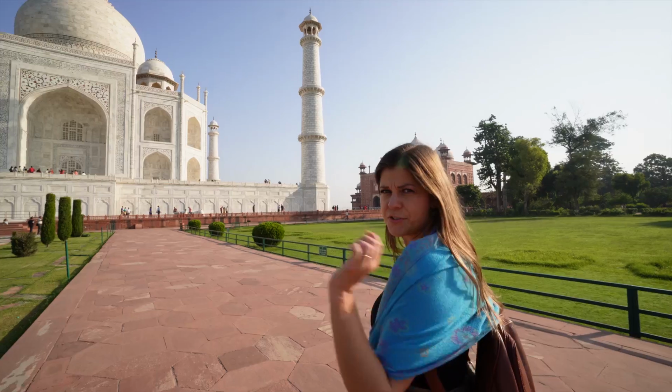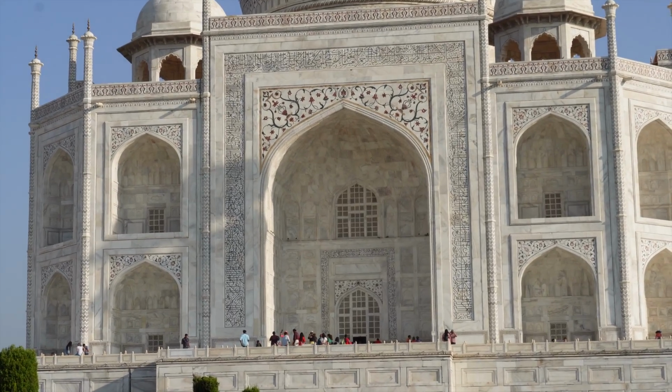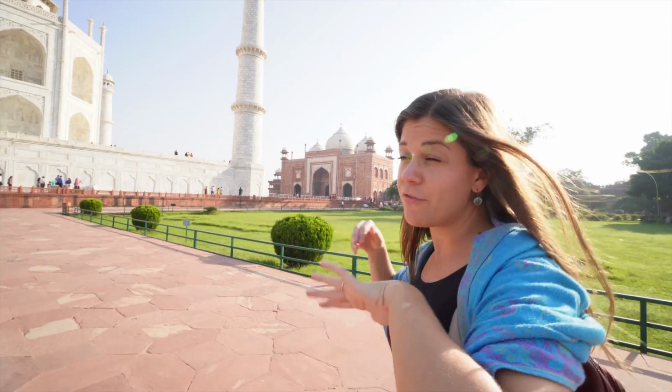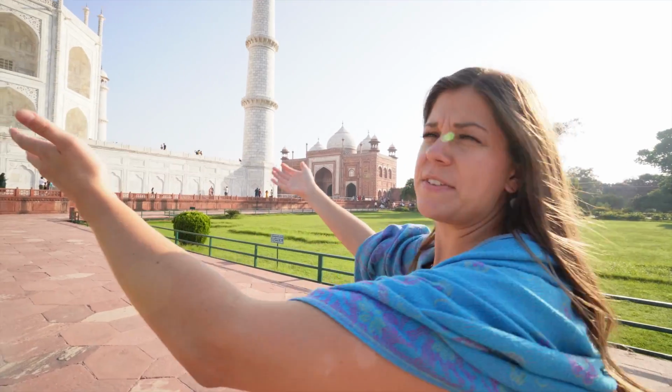You can buy extra tickets to get into the mausoleum and onto the platform here. And if we get this close to the Taj, we feel like we've got to go up there. We bought our tickets for the whole site online, but we didn't buy tickets for the entrance to the mausoleum area. So we're gonna do that now. Hopefully it's just a couple hundred rupees and we get to visit this beautiful thing.